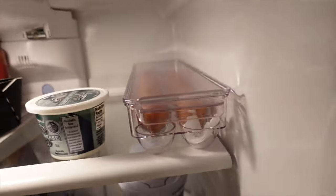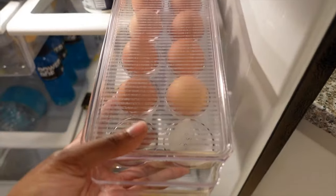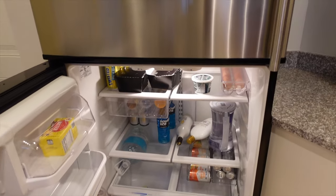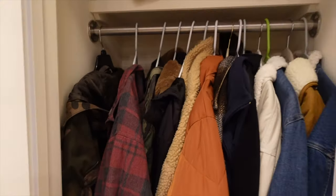I also got this to display my eggs in. So cute. And I put the expiration date in one of the egg holders so that I remember. But that's what the fridge is looking like right now. I have some stuff down there. Got my homegirl Humira.